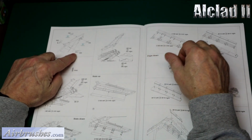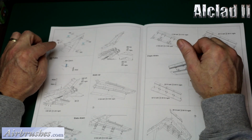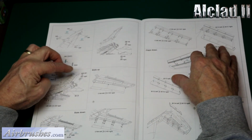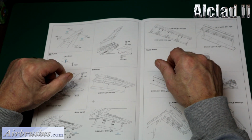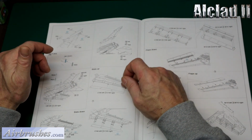You've got your horizontal stabilizers on the tail to help out with direction and trim. Your tail going down, no problems. More PE going on. You've got right and left of more sections to help cover up where the horizontal stabilizers go on. Then you come up to slats.